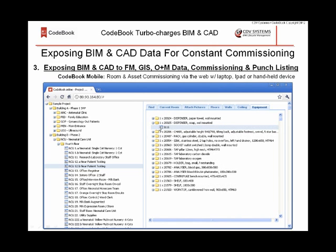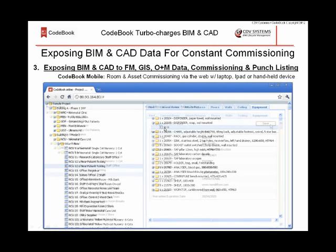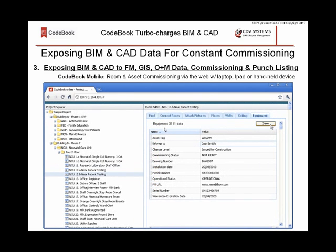piece of equipment, and from that piece of equipment go into the instance values of that piece of equipment for commissioning purposes and make whatever edits they wish. They can define who it belongs to, the commissioning date, the drawing number, the operational status of that piece of equipment, whatever values they want as instance values, and those values are being changed back to the actual instance of that piece of equipment within the CodeBook database.